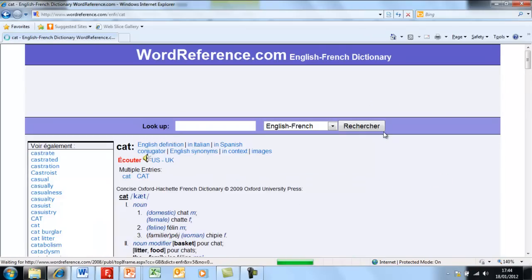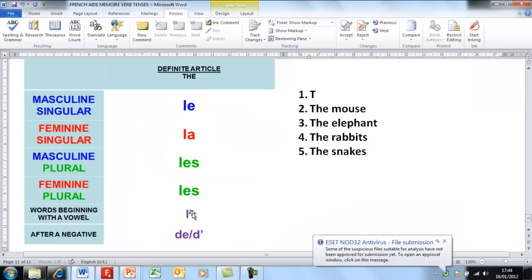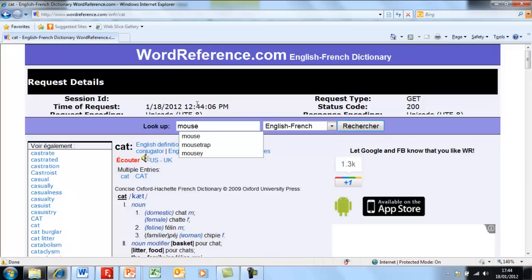Go. So here we see domestic cat, chat. And as we see there's an M meaning it's masculine. So let's write the word for cat down. Okay, and as we know it's masculine and there's just one cat, we're going to write le. Next one, mouse. Type in mouse, and as you can see it gives us some options. We want the word mouse.